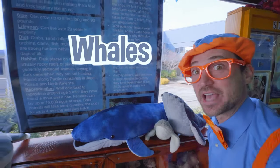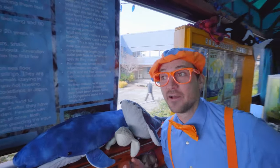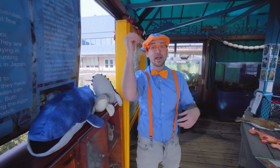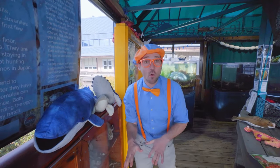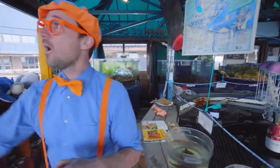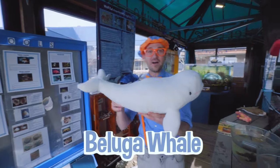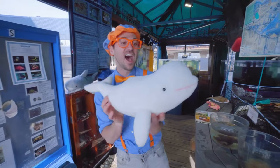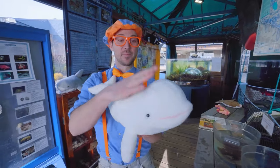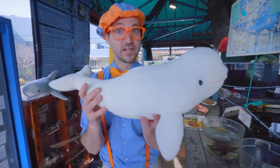Oh, whales can get so big. They get massive. And they breathe air. They go, and then suck in air, and they can go underwater and stay underwater for so long. Oh, hey, look, a beluga whale. Wow, it's so bright and white. It kind of looks like snow. Beluga whales actually love to be in really cold, frigid water.